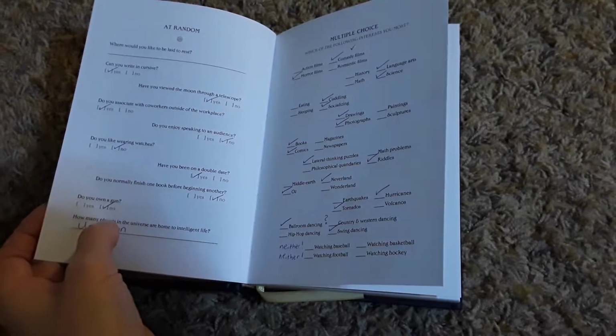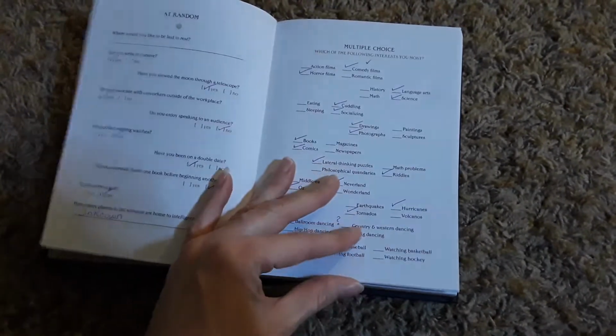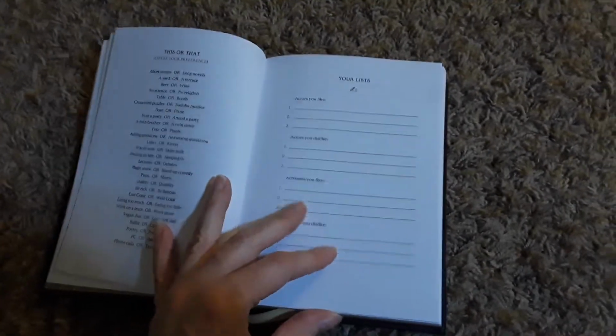Do you normally finish one book before beginning another? I have no, because I tend to read multiple books at once. Another question: actors you like, actors you dislike. It gives you kind of an either or.